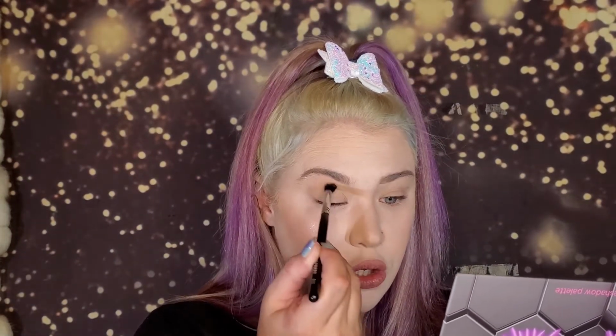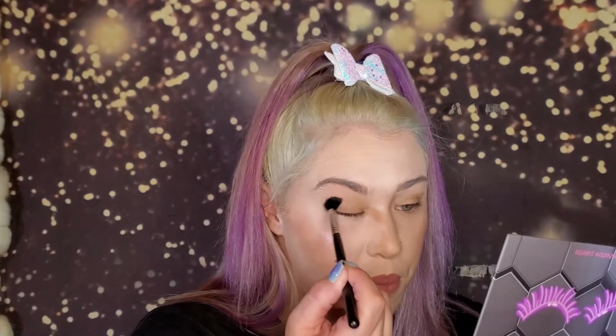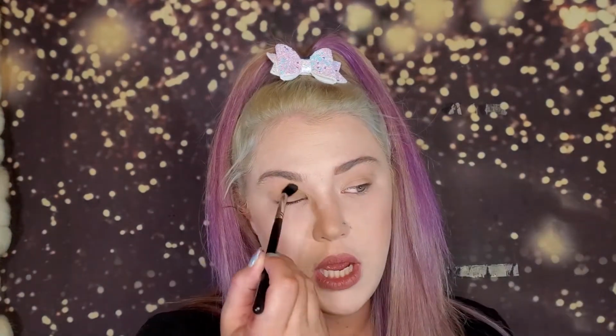Now I did do a cream base, so if certain shades don't show up 100%, I'm not like this shade. It's like a tannish shade, like a cream shade. So I'm not expecting it to show up flawlessly, or believe it or not, true to color, because using a cream base, it really does alter the shade. Why does that eyeshadow look so good as a highlight?